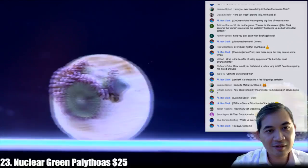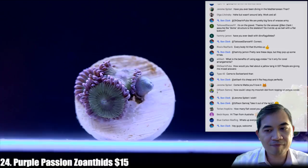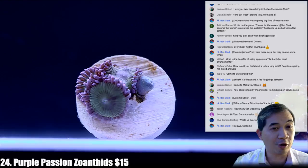Gifson, how can I stop my Moorish idol from nipping on polyps? Unfortunately, those guys are coralivores. That's part of their mainstay diet, so it's going to be one or the other. I don't think there is a way to stop him from eating corals, and if he stops eating corals, he might not survive otherwise, just from starvation issues.